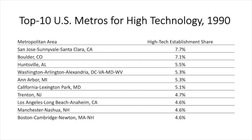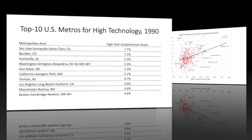Using these sectors, I calculated the percentage of businesses in a region that are high-tech as of 1990. The top U.S. metros included San Jose, Boulder, Washington, D.C., and Boston. It's interesting that most of the places listed in the table are still among the top regions for high technology over 30 years later. This supports the idea that the presence of high-tech businesses and workers in a region make future investments even more attractive.